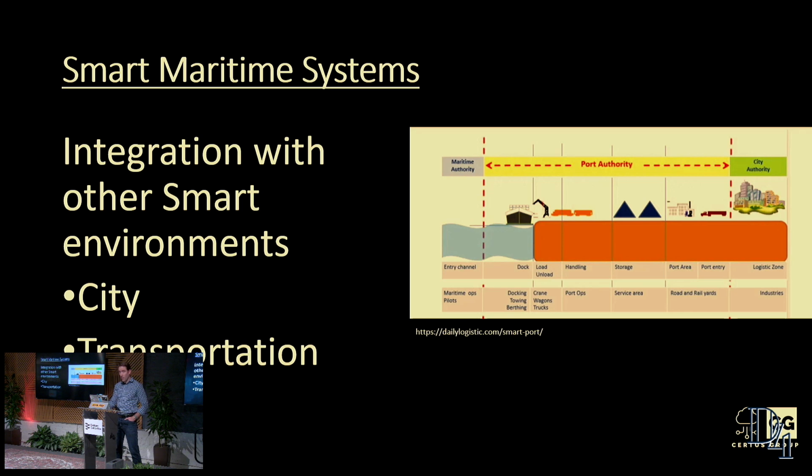So smart maritime environments, they're really cool interstitial smart environments because they kind of bridge maritime and they go from the periphery of a smart city directly into a smart city. A lot of times urban environments kind of coincide with maritime environments, so there's a correlation there, but they don't have to. But when you're looking at smart maritime systems, you often are looking at smart city environments that overlap with it, as well as the transportation infrastructure. So there's at least two coinciding smart infrastructures that go with smart maritime systems.